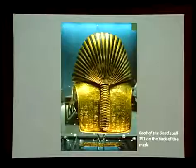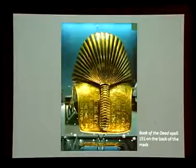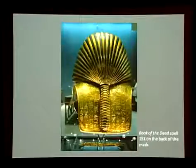Here we see the back of the mask, inscribed with 10 vertical and 2 horizontal lines of hieroglyphic text. The inscriptions contain protective spells taken from chapter 151 of the Book of the Dead. The hieroglyphs are inscribed directly into the metal by the technique known as chasing, and include Tutankhamun's prenomen, Neb-Khepru-Re.